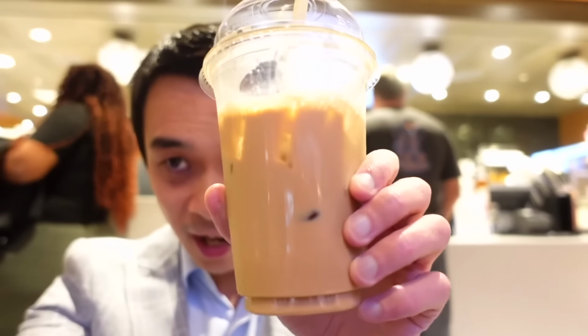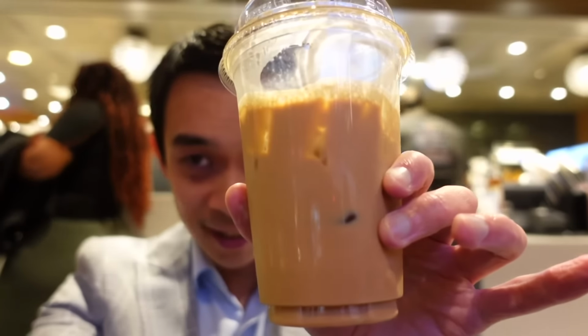So I got myself an iced caramel latte. It's going down very, very well. Pretty much tastes like the same one in Starbucks, so yeah. Even though there's no official Starbucks here, they have the Starbucks coffee menu here in La Patisserie.